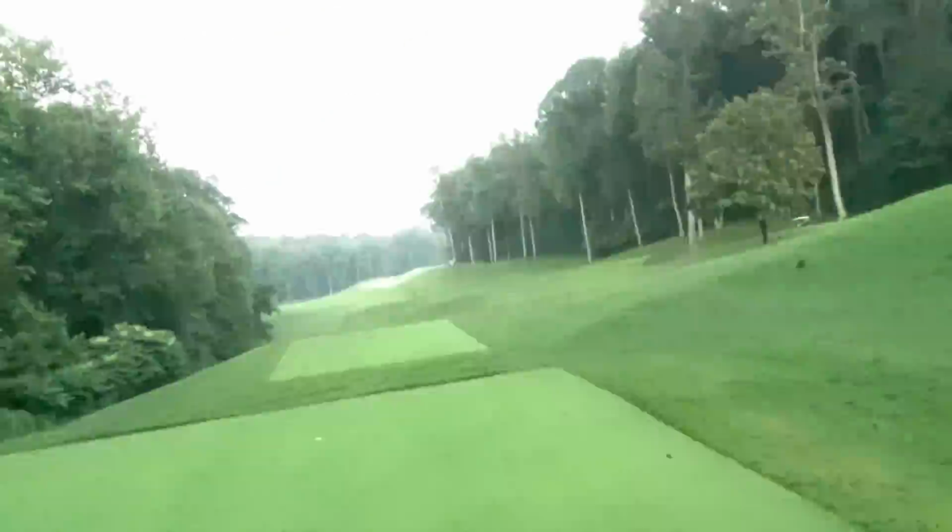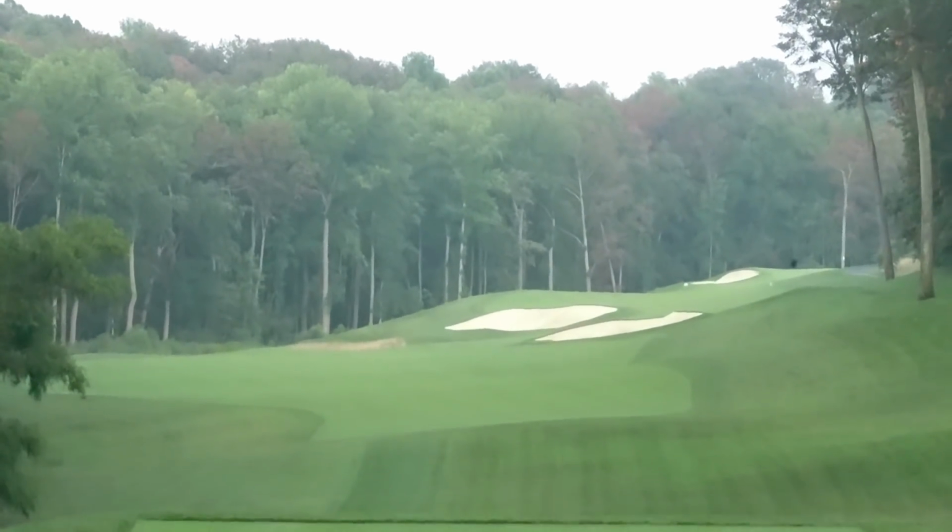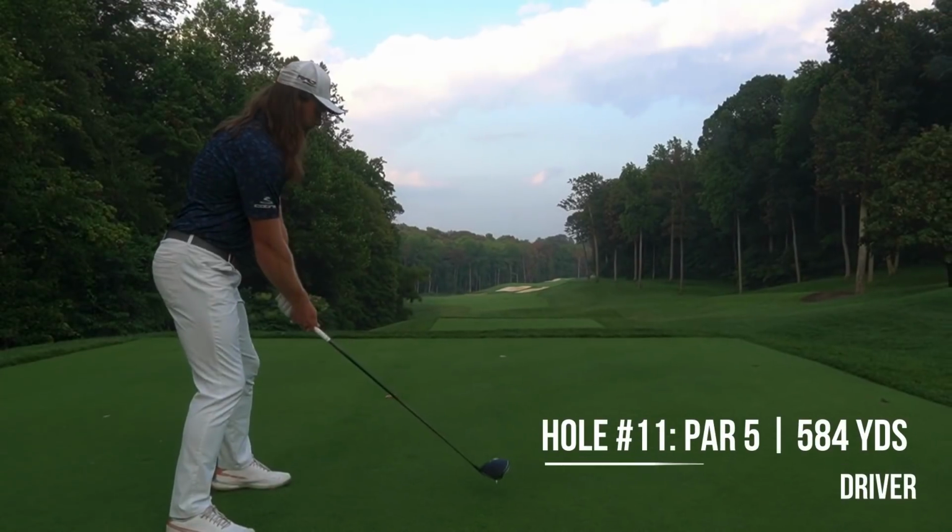On hole 2, a par 5, well over 550 yards, I think it's close to 600. I'm going to be playing a baby fade with the driver. I'll have it start and just cut into that bunker.